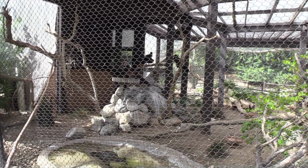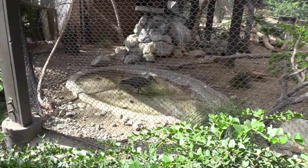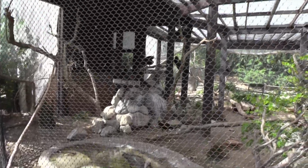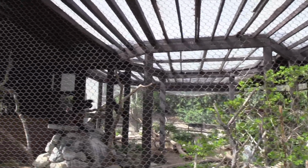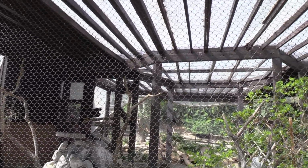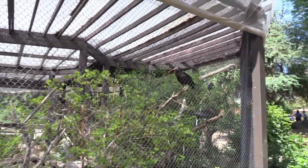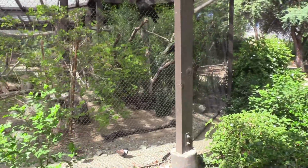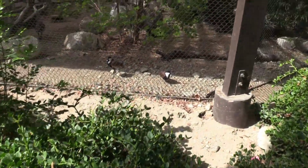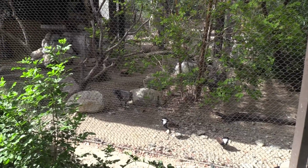Making noise, sounds like a cat. Get some other birdies in there also. There's some wild birds able to squeeze in through the netting. The birds that are supposed to be in here are too large to fit out. So they'll come in and take advantage of the free meal.